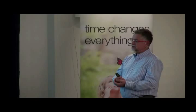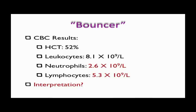So I'm looking at the CBC, this is out of an impedance counter, Sysmex 3500 with a manual differential, all right? So he has a hematocrit of 52, so I'm fine, because he's been seizuring, catecholamine release, splenic contraction, increase in the red cell mass. So he has a total white count of 8.1, that is normal for the reference instrument, and I'm already going, that's kind of interesting, isn't it?